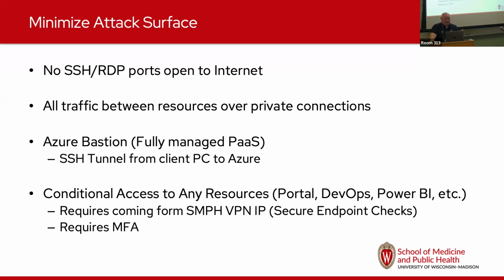We use Azure Bastion, which is a fully managed platform as a service offering from Microsoft. Basically, you create an SSH tunnel from your PC to Azure, and all that traffic goes over that tunnel. So if you're doing remote access that way, you can also access things via the web browser.